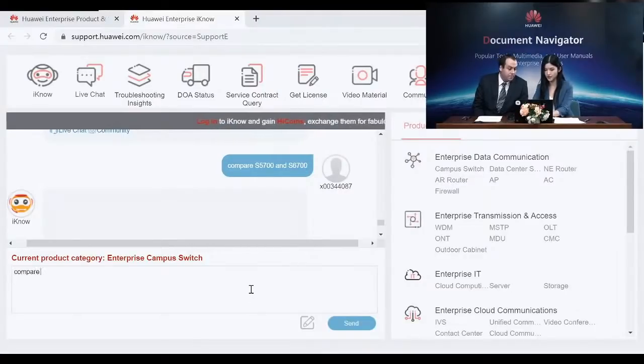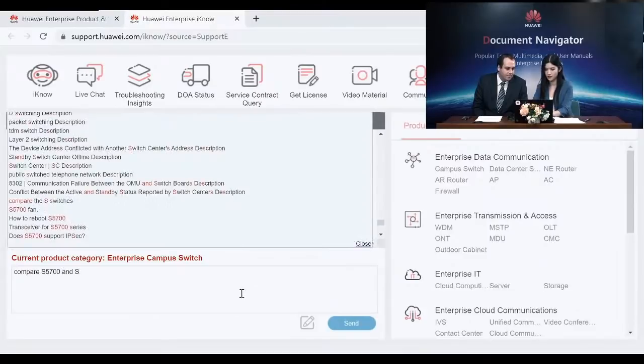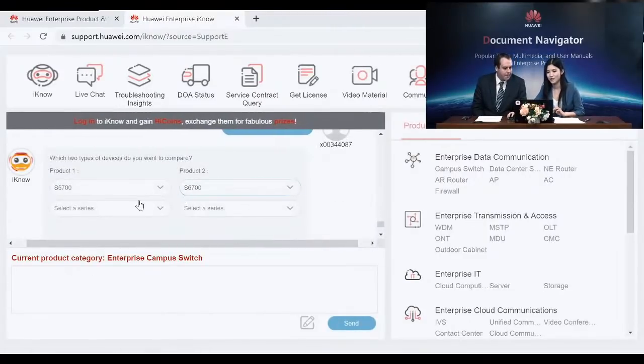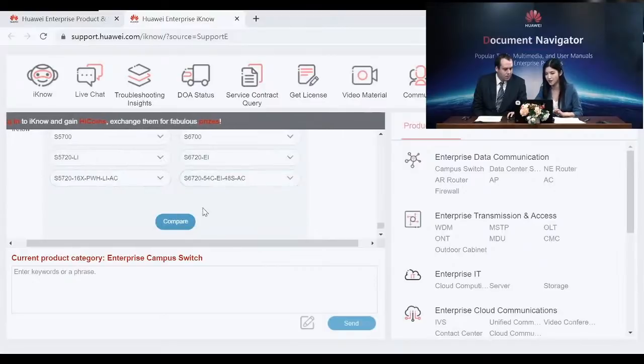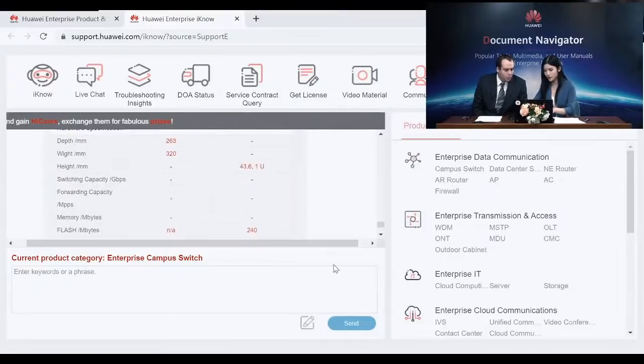Compare S5700 and S6700. Yes, here it is. So the procedure is all the same. We just choose from the series and the product names and compare, and it shows us the differences. Or we can use another sentence pattern.